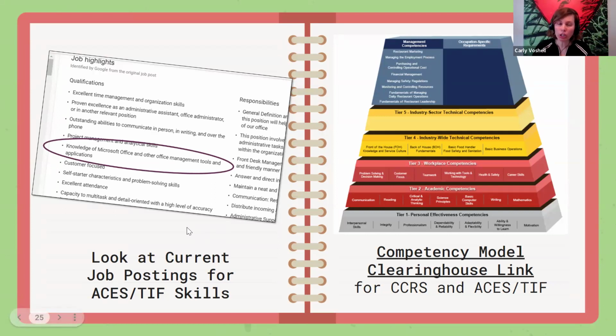So you can look at job postings. Maybe it's from your employer partner. Maybe you have an identified employer partner, but also it could be competitors. What types of jobs are your students going to be going for? And what is on that posting? What are employers looking for?